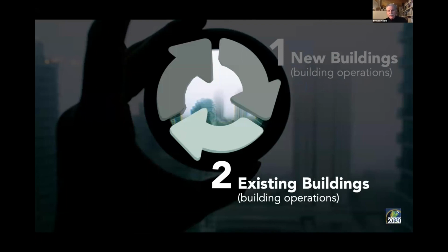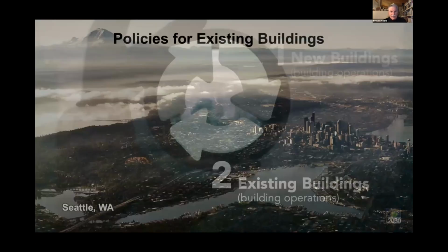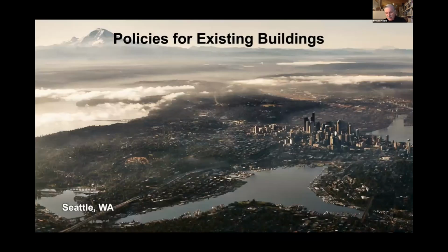Second is existing buildings. How do we address all the existing buildings in the world today using all this energy? We have to bring that obviously to 65% and down to zero. Well, if we look at cities worldwide, we see a familiar pattern. You see the large buildings in that small area in Seattle, for example, surrounded by much, much smaller buildings. Well, that small group of buildings in that area to the right of the screen, middle right, is responsible for about half of all Seattle's emissions.